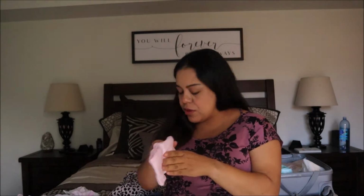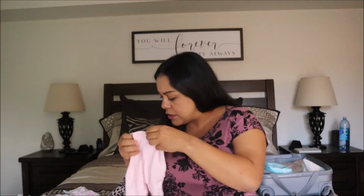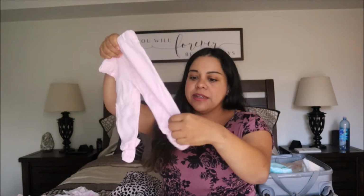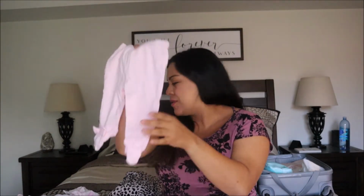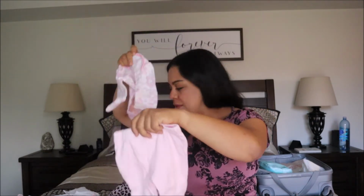And then along with those come, what are these, newborn? Oops, I skipped these for newborn. We'll come back to them. I have the little pants. So these pants have the little footsies and a little bow at the bottom. How cute. So we could match these babies up.